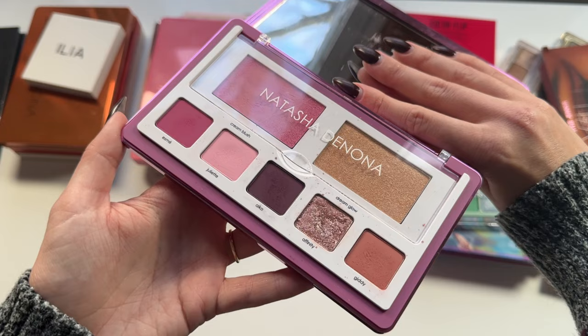This one is by Nikki Tutorials and Beauty Bay. They have their own brand as well as sell other brands on their website. Funny story about this palette. I've had it for probably a year, if not more, over a year. Have I ever touched this? What do you think? No, I have not.